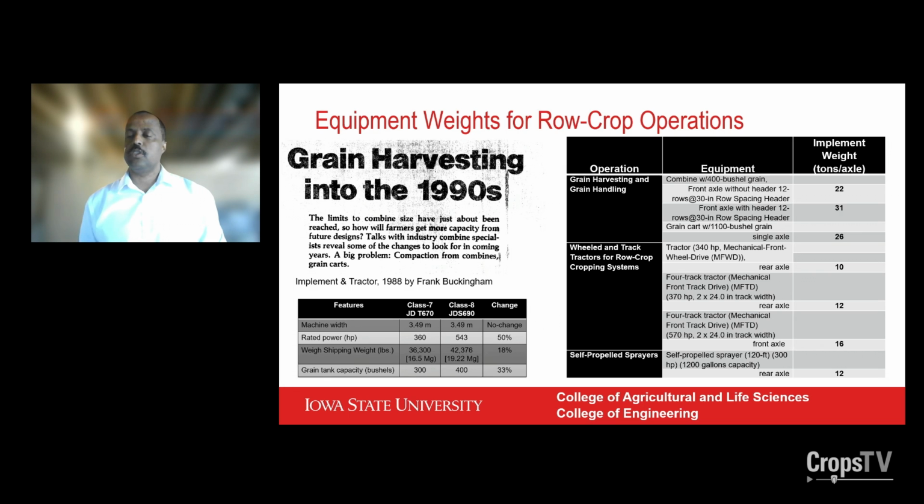If we look at the 22 tons per axle, that one is just without the header, but with a full tank, on a combine that weighs about 22 tons. That's still higher, even if the 2000 Iowa State Extension figure of 17 tons was without the header. What that means is combines have more weight in the field than on a highway. On a highway, you don't have a header, and the tank is not full. So that's what we're looking at. The weight per axle is almost double if we compare over 20 years.